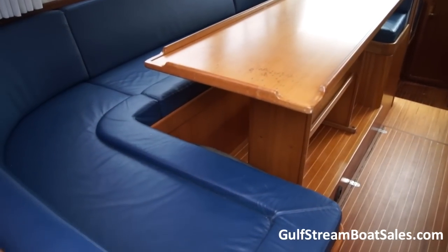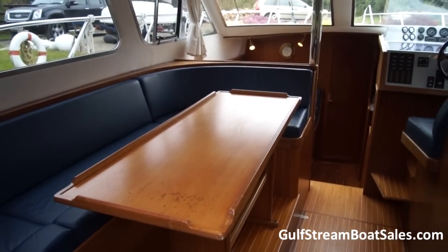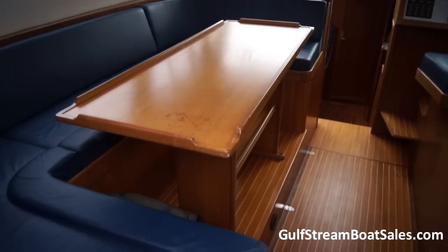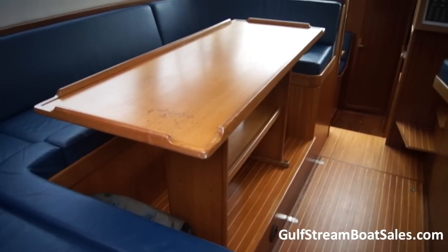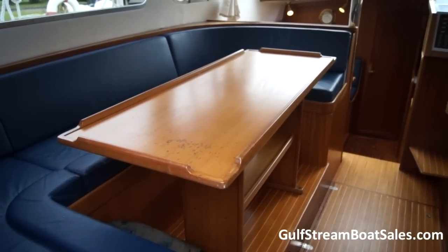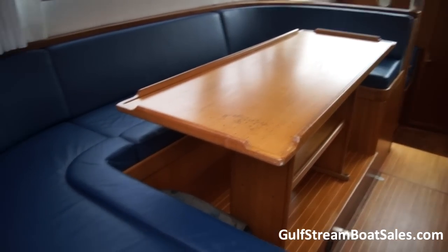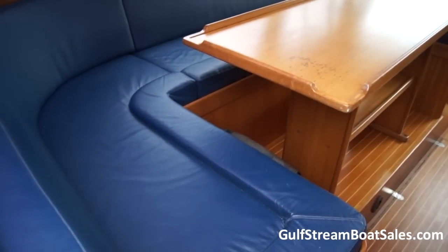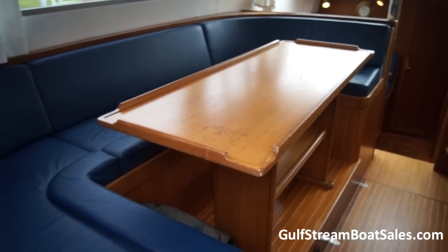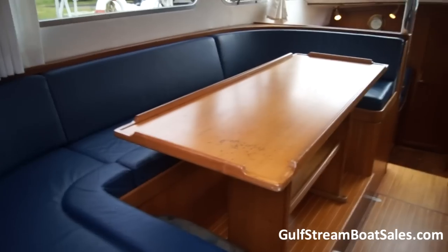On the port side, we've got a huge wraparound U-shaped seating arrangement around a very large table. The owner has unscrewed the table from the base and he found that just with the way he was using the boat, the lower table was more than adequate for the requirements, and they just used this as a lounging area and tried to keep it a bit clutter free. He has put the table back in now for selling the boat, but you'll easily fit four or five, possibly even six adults around that seating area.